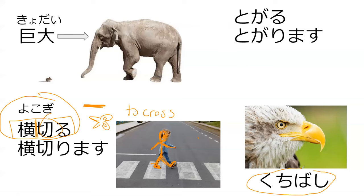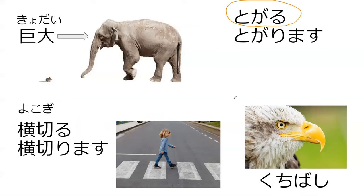Next is kuchibashi. So, beaks. Yep, beaks. And beaks togaru. What do you think togaru means? Togaru. Not sure. It means to poke out. So it's one of those words that feels like not a verb in English, but I guess it is a verb. Togaru means to poke out. So beaks, kuchibashi, will poke out from the face. That's not really sharp enough, but this kind of pokes out.